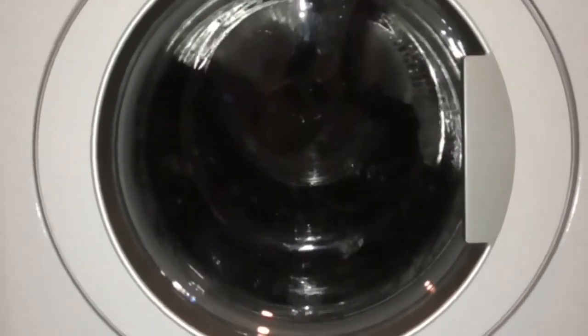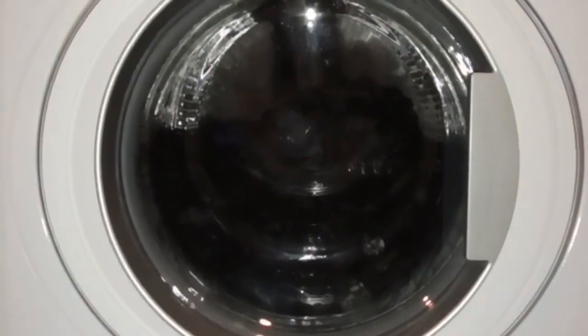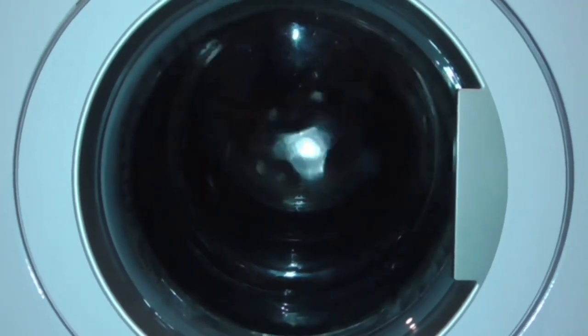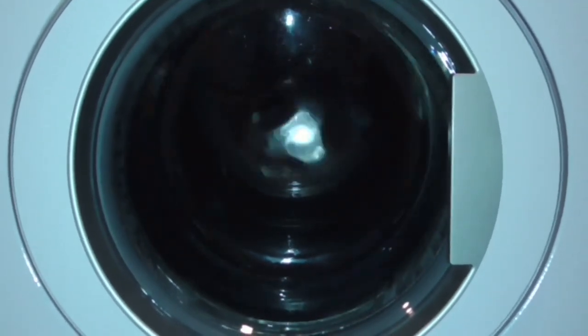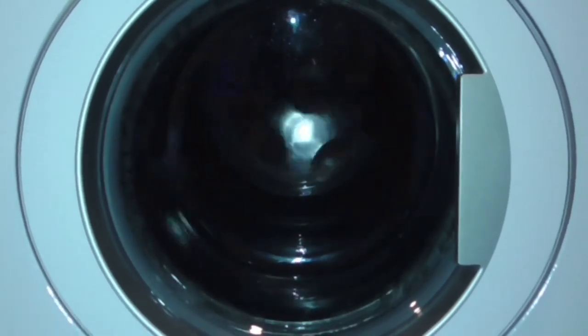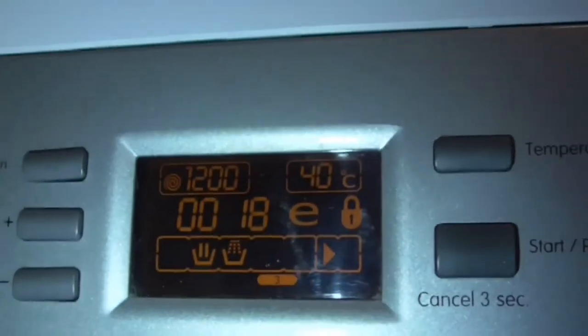So yeah, I'll catch you on the fourth spin and final rinse. This Blomberg is just now changing from the third rinse, it's just turned to third rinse in red. It's got 8 minutes left, by the way.